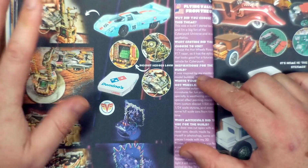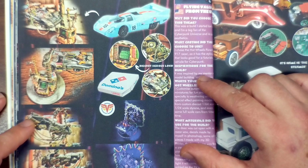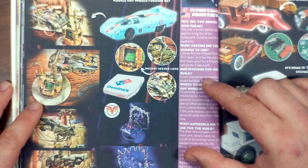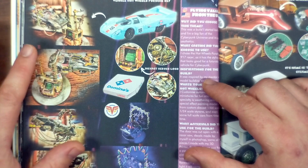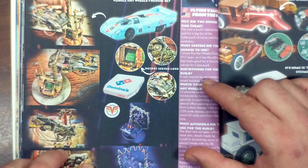So this is a car I built for the Three Blind Mice build over a year ago, and I made the base, and I never detailed the base. So I did a little touch up here and there. I left the car pretty much alone, but completely redid the base.